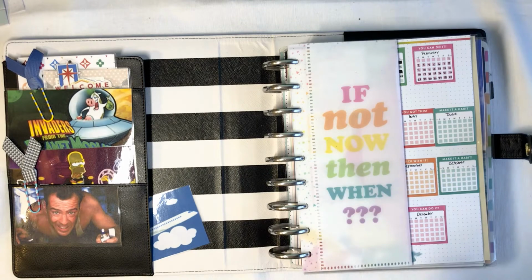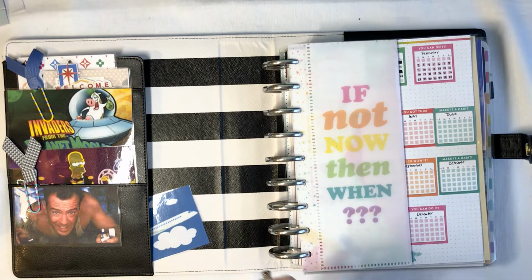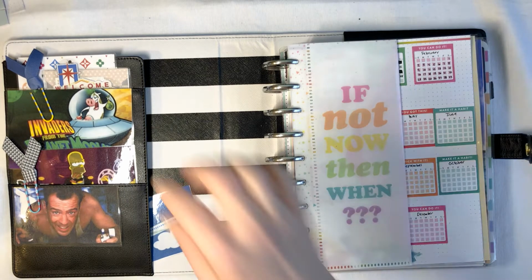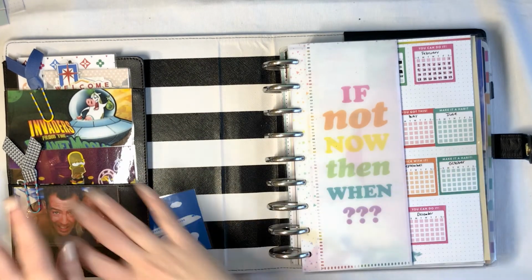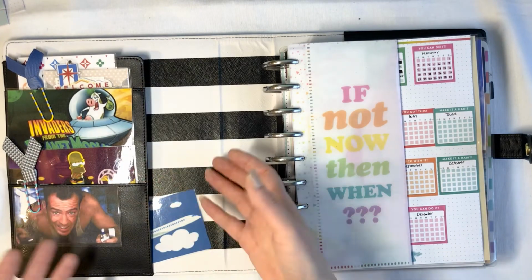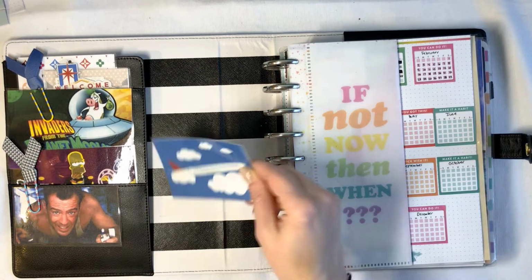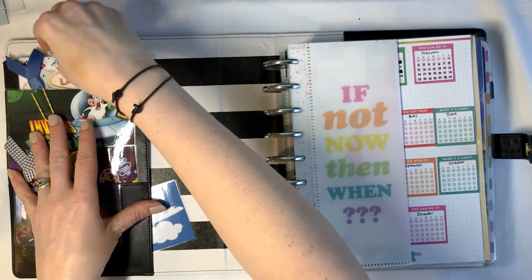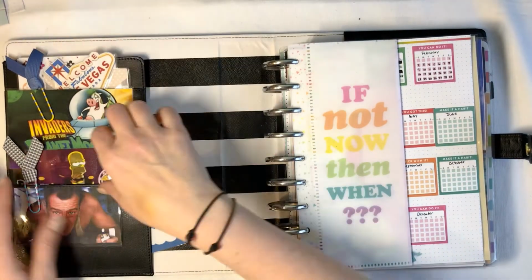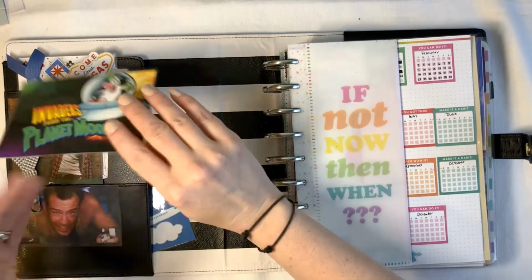I am going to Las Vegas on Saturday on vacation. If you watched my plan with me this week, then you know, because I couldn't shut up about it. I'm super excited. So I printed out just a couple little travel things so that every time I open my planner this week, the first thing I'm going to see are these super cute little die cuts. So here's an airplane, and here's the Welcome to Las Vegas sign. Just keep tucked in there. And then my two favorite slot machines.